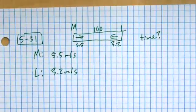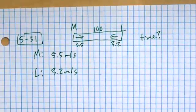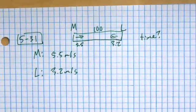It's already set. Just set it on my desk over here if you would. All right, so what are we going to do here?